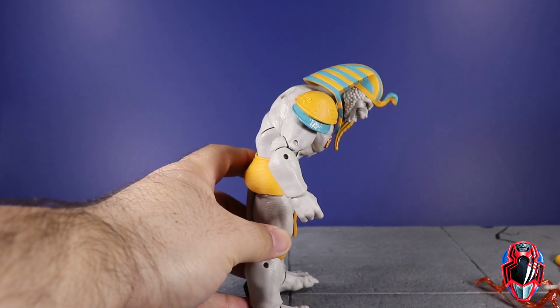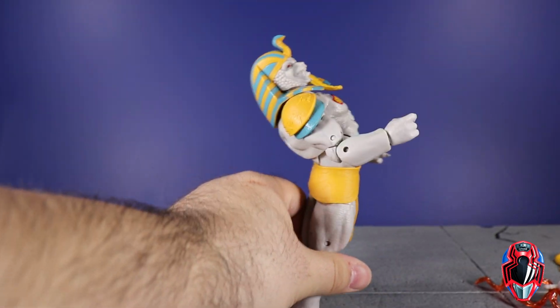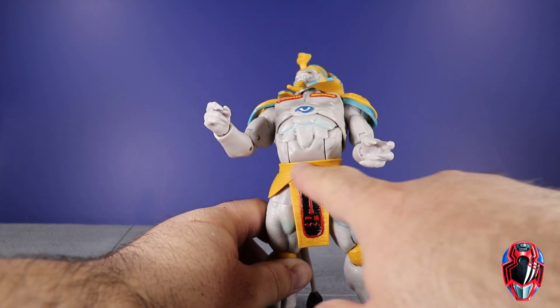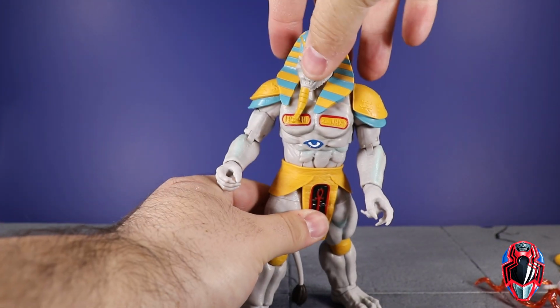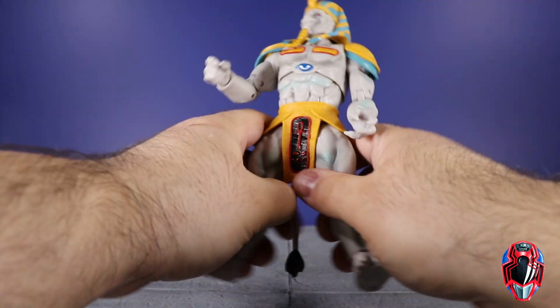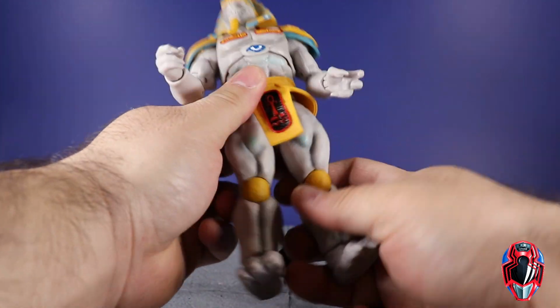So getting both, you can get him to bend forward that much. You can get him to go back quite a lot, but then the texture of his skin stops, and it's kind of a smooth portion there. Unfortunately, they did not continue that. There is no waist swivel because we have that diaphragm joint, so we can turn to the side like so. The legs go out that far apart. He can kick forward that much.